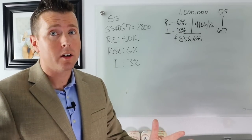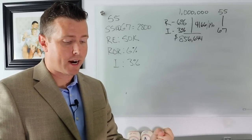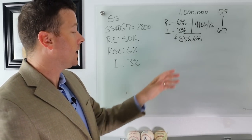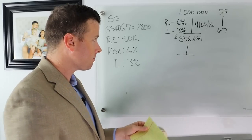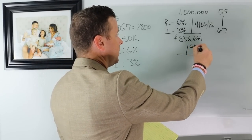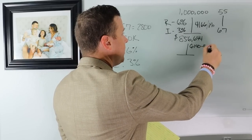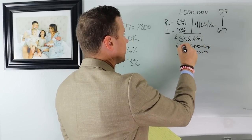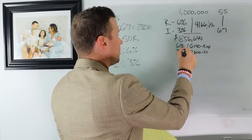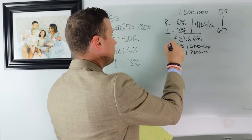Not down because of loss, just down because we pulled out retirement income. Now, from here, our expenses have gone up because of inflation. They've increased to $6,190 and we're kicking on Social Security of $2,800. 6% is our rate of return, 3% is our inflation.